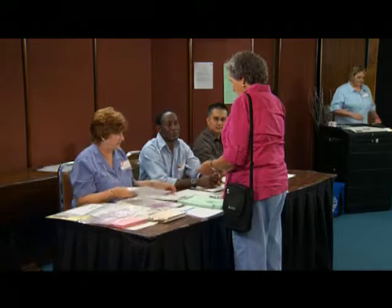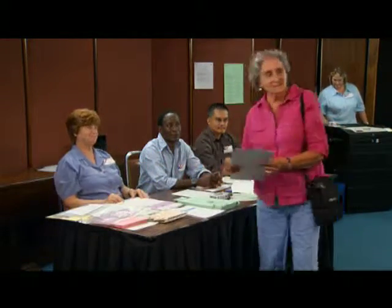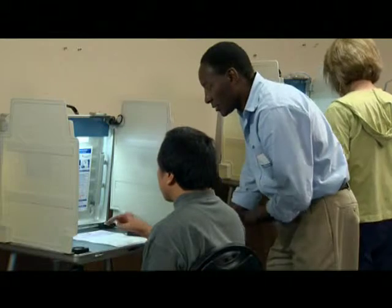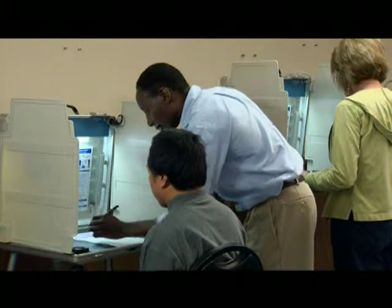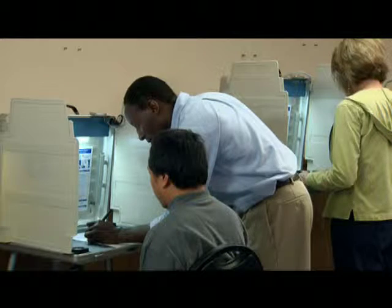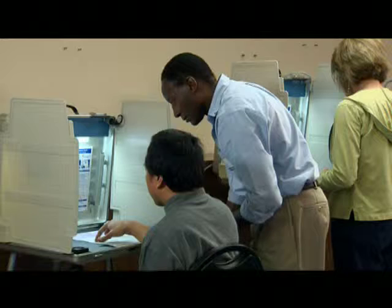If you are in a polling place with more than one precinct, make sure the voter gets the correct ballot for their precinct. Voter needs a helper. Voters may choose up to 2 people to help them with voting, so long as they are not the voter's employer or union rep. Do not assume that a voter will need assistance. Always ask the voter first.